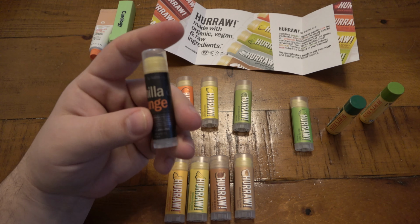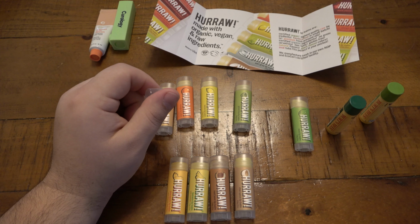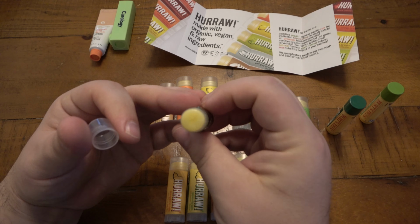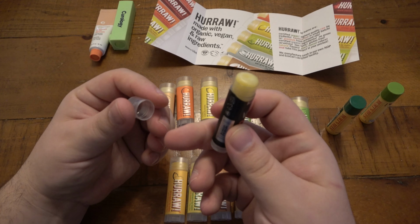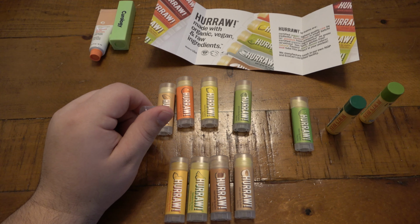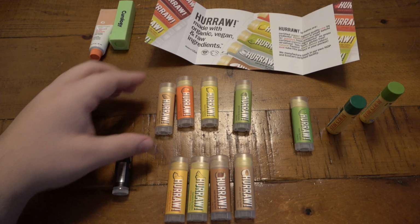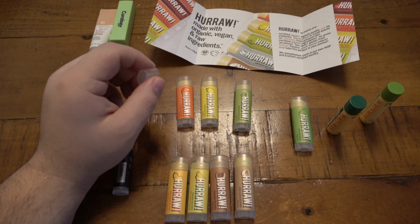They sent 2 of them. The other one's unopened. But the vanilla orange, it really smells like a creamsicle. It's more of a traditional, you know, just round chapstick thing. And this does have more of a waxy feel. I'm putting some on right now, even though you can't see it. Yeah, it's more regular chapstick, whereas these, let me put this on my other lip.